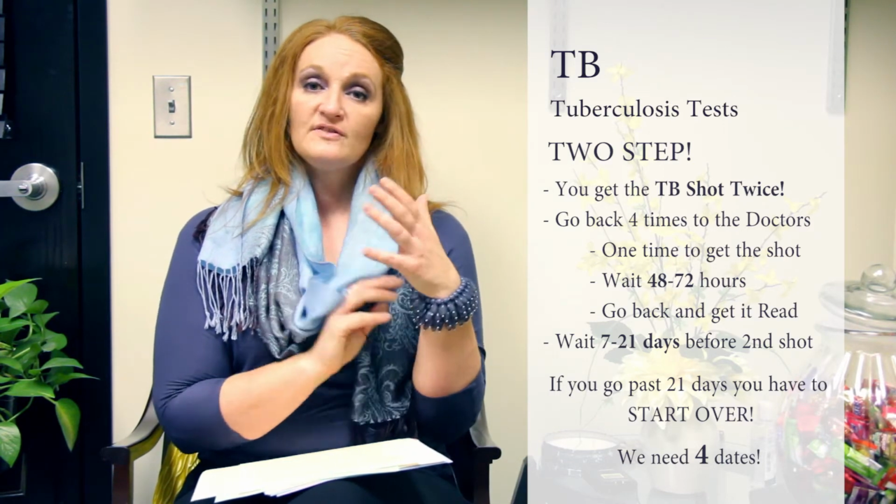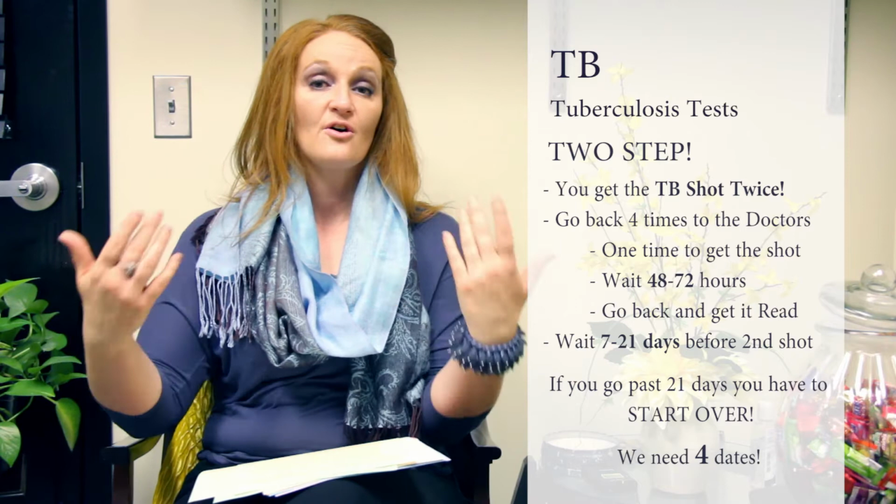That means you're back 4 times to the doctor. 1 time to get the shot, then you have to wait 48 to 72 hours, go back and have the shot read. After you've done that first shot, you have to wait 7 to 21 days before you can get the second shot. Okay, if you go past 21 days, you have to start over. So get the first shot, wait your 48 to 72 hours to have it read, and then wait 7 more days. This is the best way to do it.